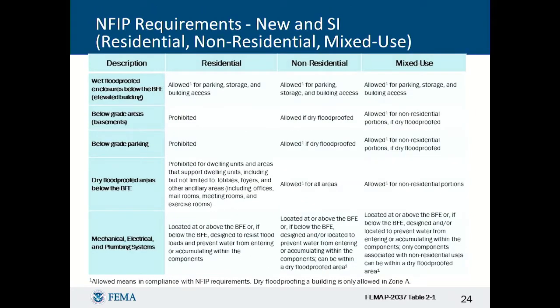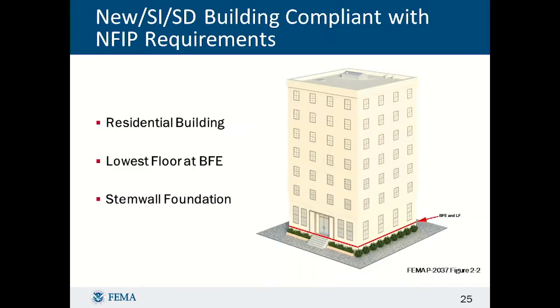Table 2-1 in the publication provides a summary of allowable measures based on the building occupancy, residential, non-residential, or mixed use. The next few slides apply the allowances described in Table 2-1 to representative buildings. Note, although NFIP regulations do not explicitly address mixed-use buildings, FEMA guidance indicates non-residential portions of mixed-use buildings may be dry flood proofed, although some limitations apply. Figure 2-2 represents a residential building designed and constructed with the lowest floor in compliance with floodplain management requirements. Remember, the lowest floor is defined as the lowest floor of the lowest enclosed area. In this figure, the lowest floor is at the base flood elevation.